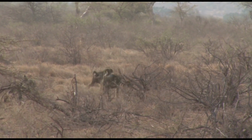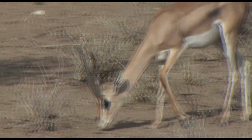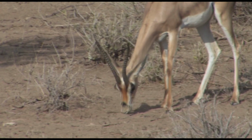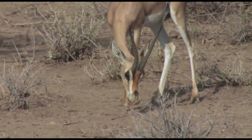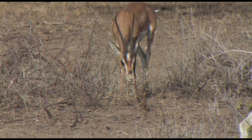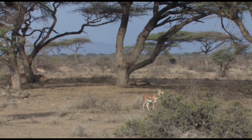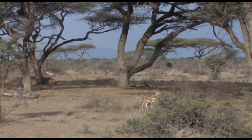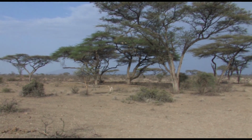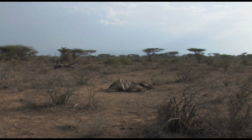A Grant's gazelle desperately searches for food. Still, these animals do not look malnourished, and it is incredible that they are able to find something edible in this barren yet beautiful landscape. Unfortunately, this drought claims many victims, such as this elephant.